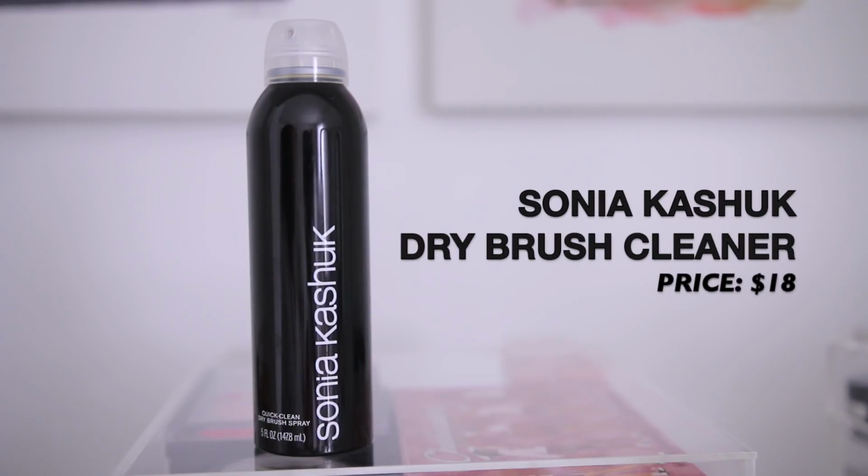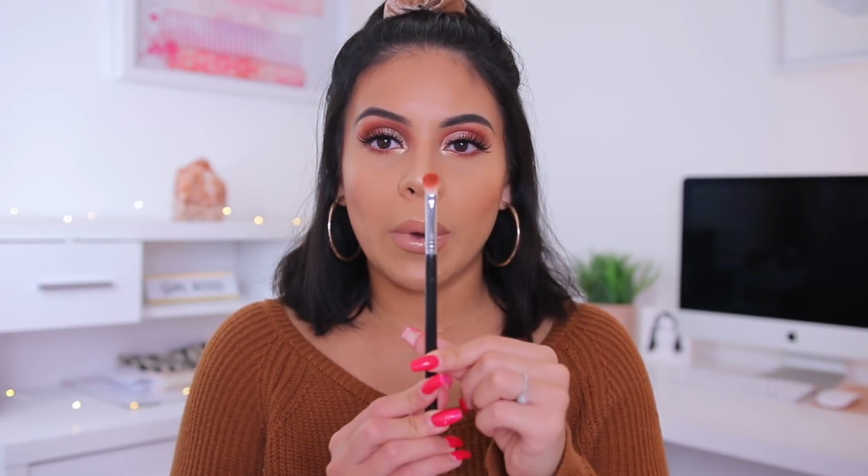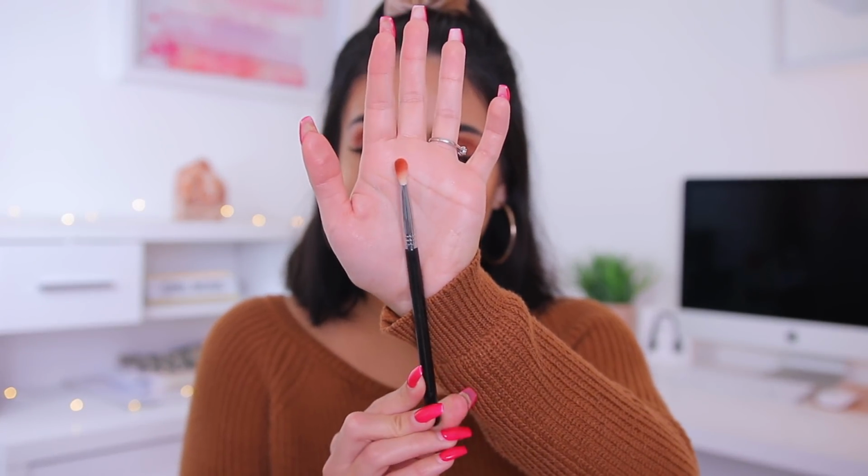Next up, I have the SONIA KASHUK Quick Clean Dry Brush Spray. I just used this a couple of days ago, so I'm kind of cheating, but it didn't take much for me to realize how much I love this product and how much I was missing out on it. So basically you just, let me just show you. For instance, we have this brush right here from Sigma. You can see it has a ton of orange eyeshadow on it.